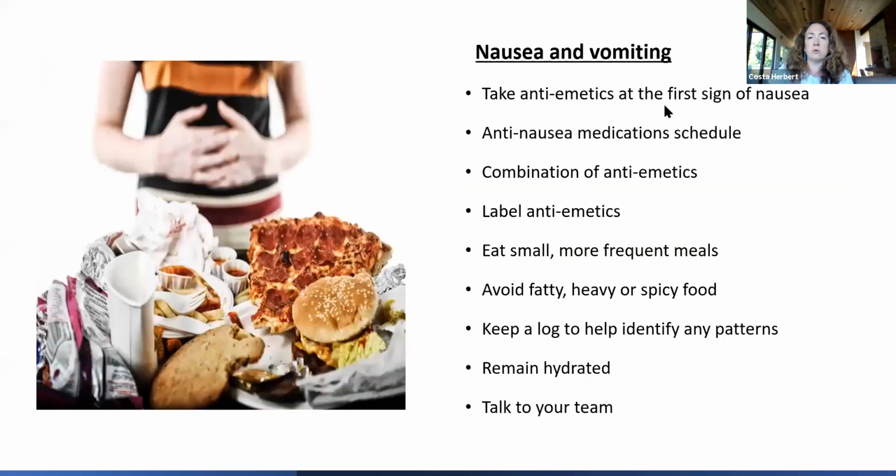So nausea and vomiting, we won't spend too much time talking about, but from a nurse's perspective, some of my tips are to take anti-nausea medication at the first sign of nausea, and come up with a schedule for your antiemetics. Sometimes a combination of antiemetics works best for patients. And labeling them. Oftentimes patients, especially when they're overwhelmed and have a lot going on, confuse which medications do what. So just make sure you have a good understanding of which medication is used for nausea.